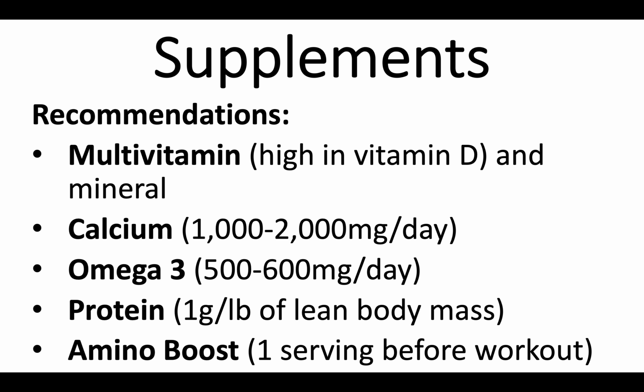Omega-3s, if you're not eating fatty fish a couple times a week, such as like salmon, tuna, mackerel, sardines, halibut, then omega-3s might be something that you should consider. Protein, as we already discussed, you'd want to take a minimum of about 1 gram per pound of lean body mass. And then Amino Boost, it's a supplement we sell at the gym that works great to take pre-workout, especially for people that work out first thing in the morning and don't like to eat before they work out. It can help reduce soreness and increases recovery.